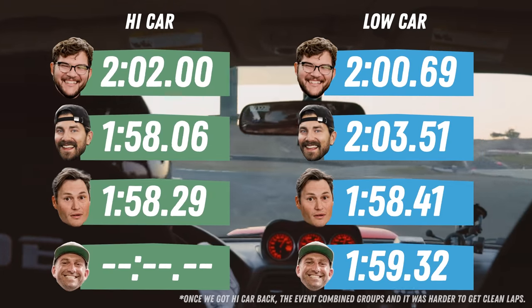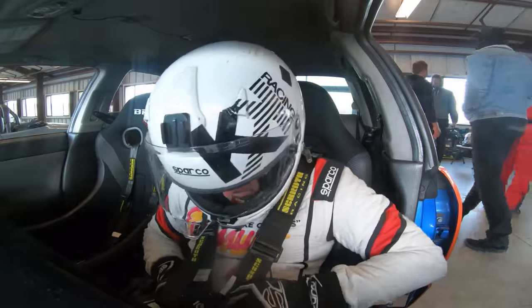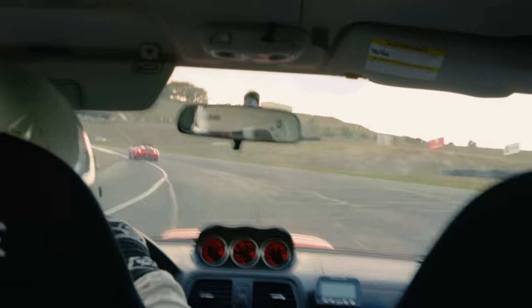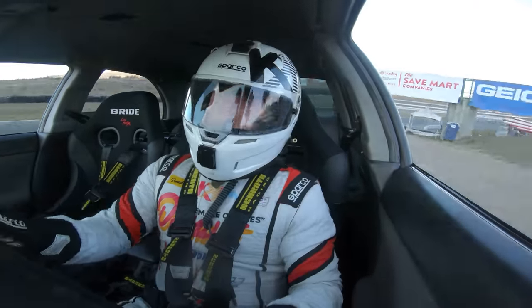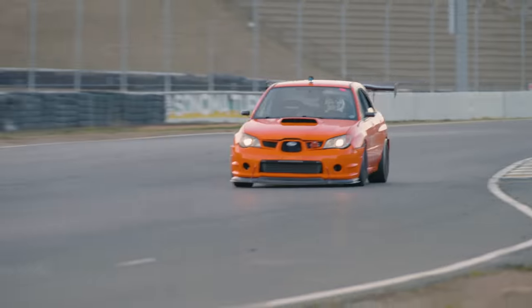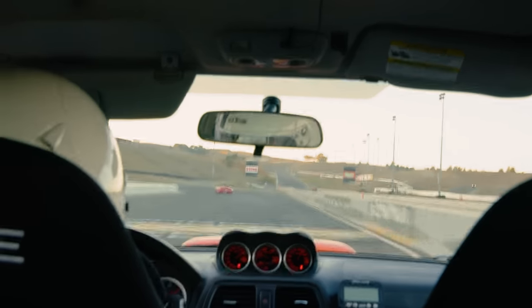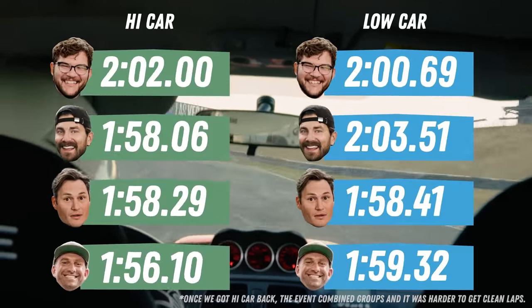So that means one of two things. Zach is a faster driver than Adam, and Adam's fired and his family's poor now. Or Adam's about to run a faster lap than a 158. A 156.12, a complete second faster than Low Car.